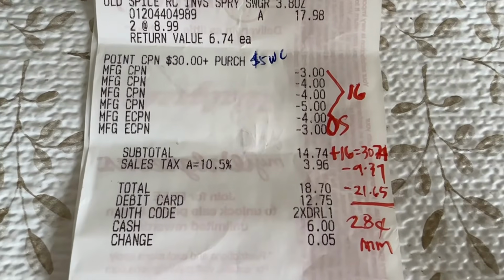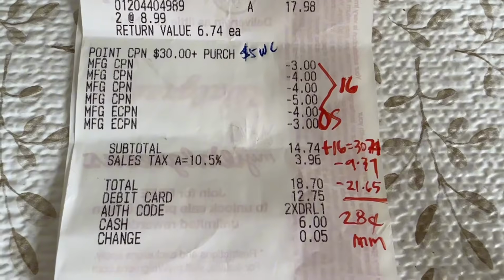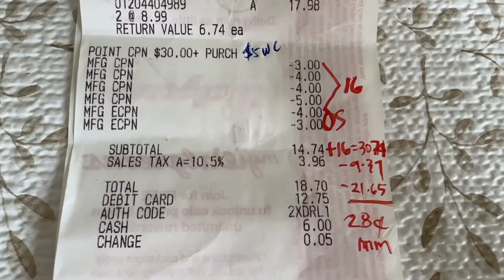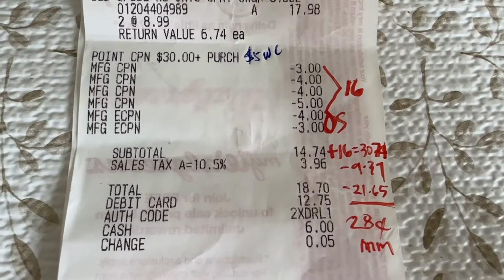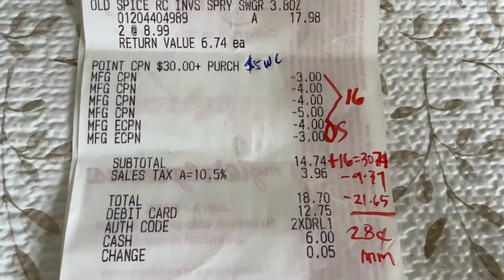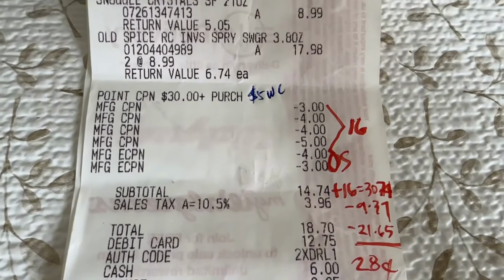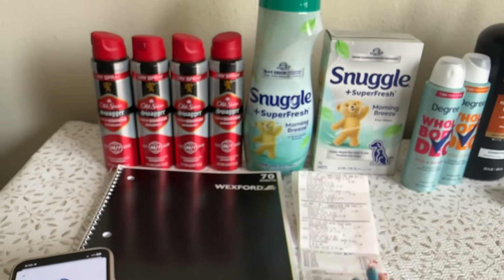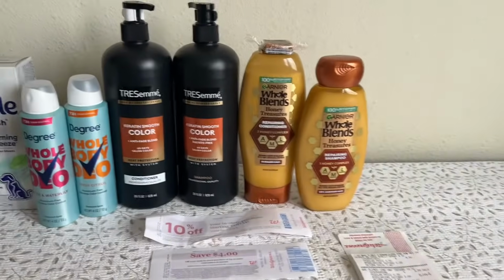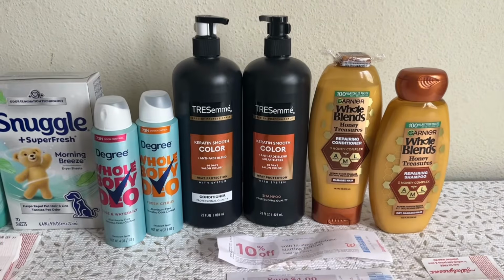So I rolled $16 in register reward with my out-of-pocket subtotal of $14.74. That adds up to $30.74. I received $9.37 back in Walgreens cash and register reward, plus $21.65 in Ibotta cashback, making everything free plus a 28 cents moneymaker. So pretty awesome there. I got free deodorant and Snuggle, so I'm happy with that transaction, even though we had a little out of pocket there, but it's okay because I bought a cashback.